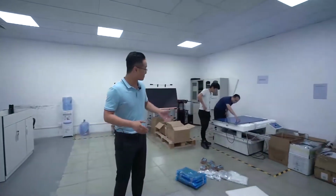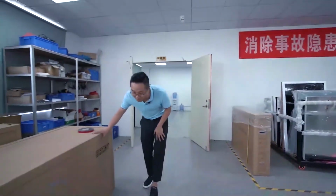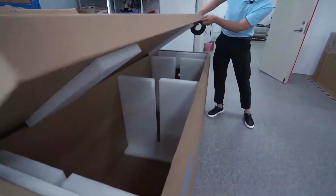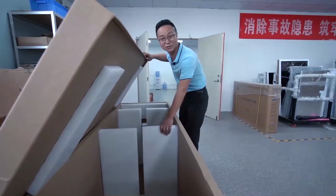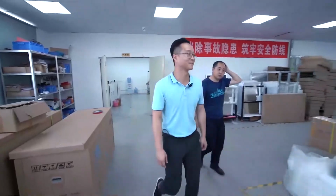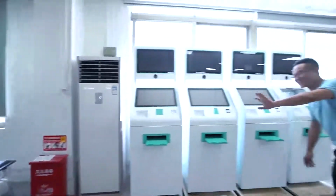I don't know what they're doing there, but I think they're doing the checking for the touch screen, maybe. Let's look at this big box. It's a honeycomb box for the 49-inch display. It's quite big, and inside is foam to protect the product and also to hold the product during transportation. Let's keep going.